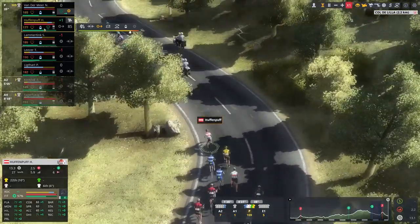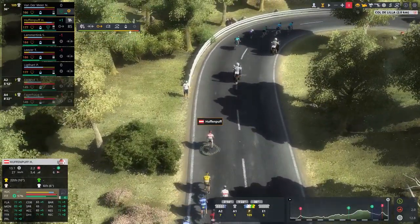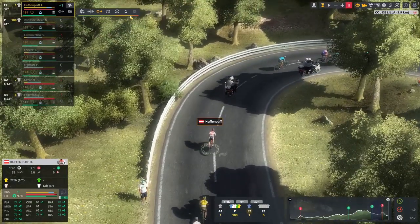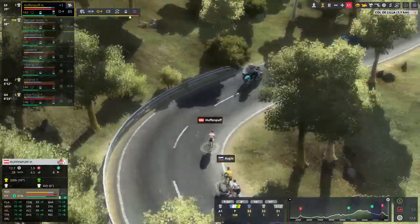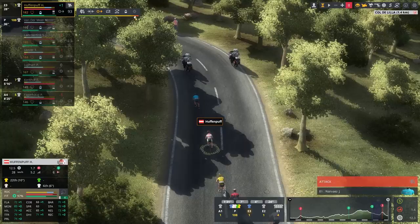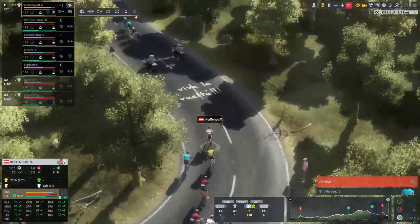And we can go 85 here. That's not an issue. Okay, now we're getting away. Go, accelerate a little. Yes, okay, we've broken the chain. So now... is he coming back, though? Roglic, are you? Yeah, 6 seconds. He is. Okay, let's go 95. He's coming back.